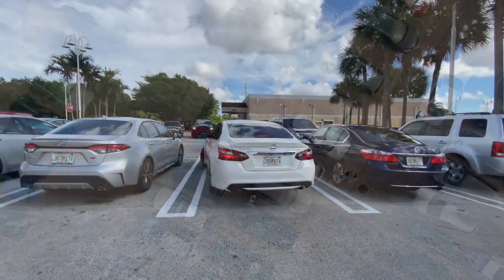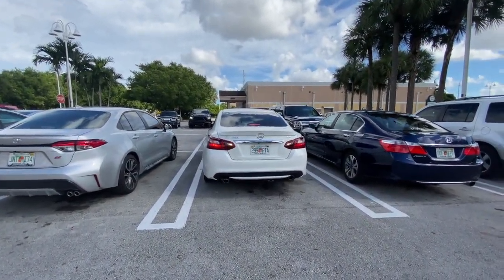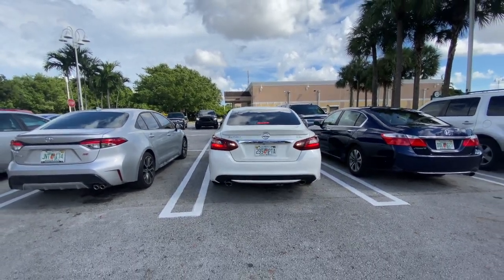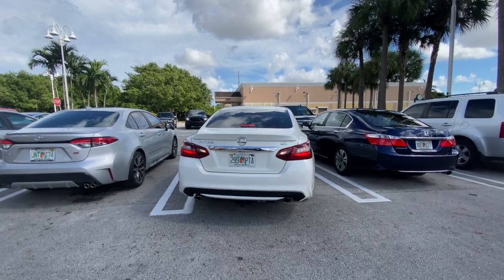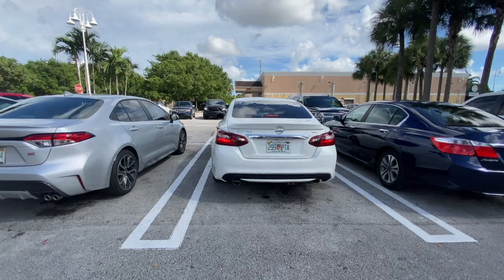So let's avoid spaces that are too tight or next to large vehicles like trucks or vans, which can obstruct your view and make parking more challenging for you, especially when you're just learning how to park right now, right? And you're a beginner driver.